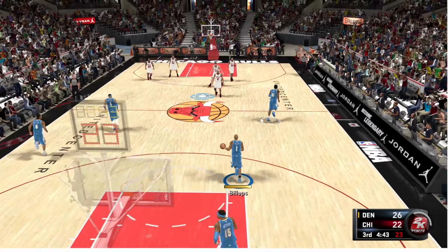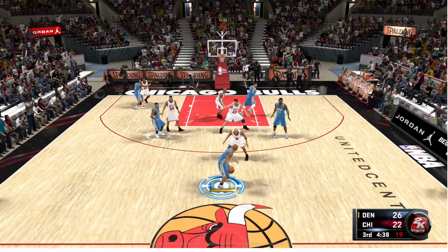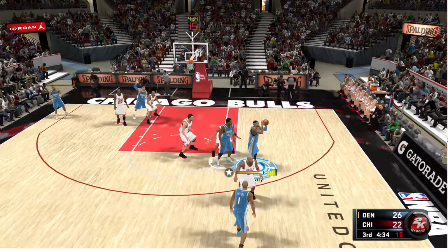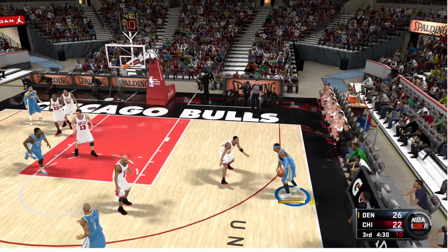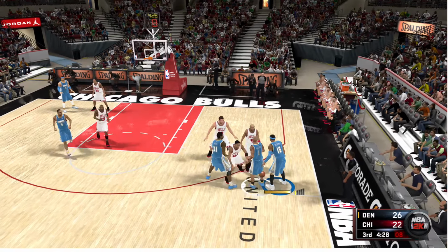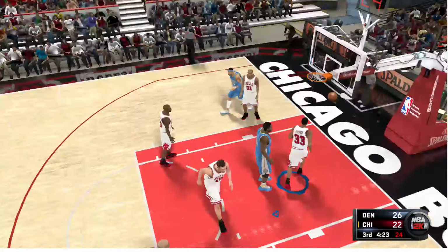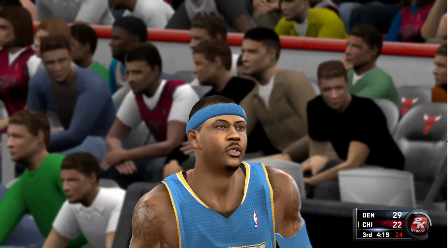Here's Billups. Still looking to get on the scoreboard. Back to Anthony. Anthony right side. He's picked up by Pippen. Five to shoot from downtown. And Carmelo Anthony hits from deep. For three. Anthony's got 16.